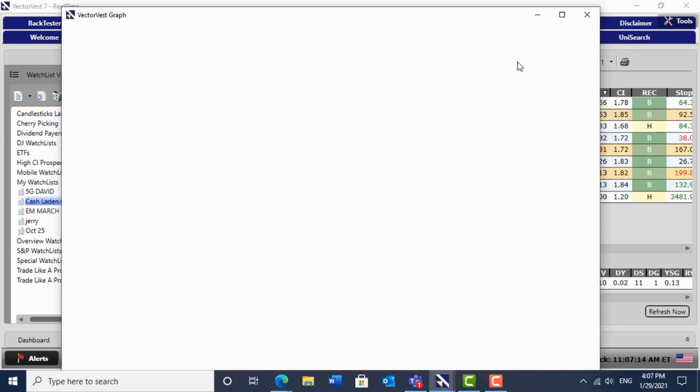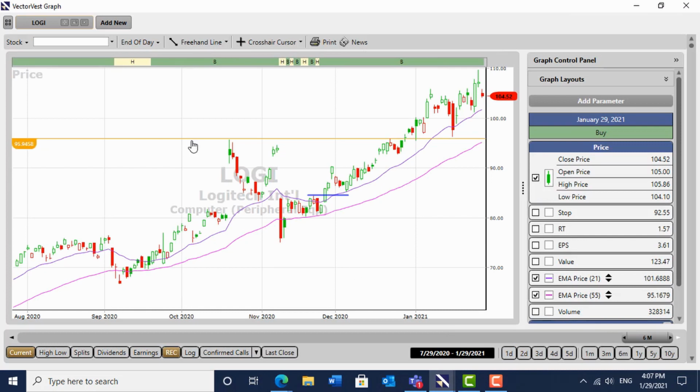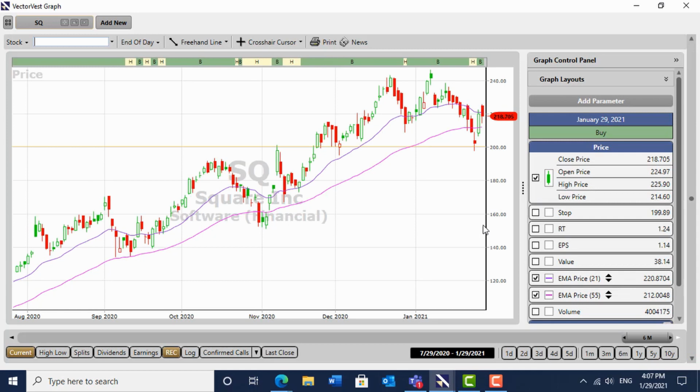If we chart those, that's Logitech, and you can see why it came out of the Midas Touch watch list. I particularly like the way it came back and kissed that old high and has shrugged that all off. Down a little bit today, pretty much everything is, but I shall be looking at that on Monday. That's Square. Now Square I got stopped out of last week, just here.